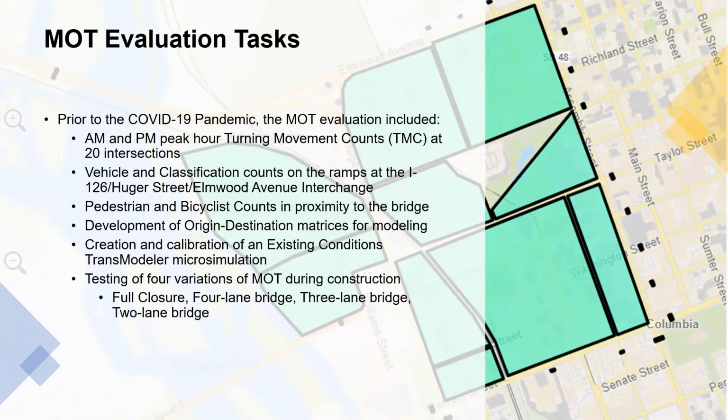Developing an origin and destination matrix for our microsimulation modeling was another very important task in phase 1 of this project. I'll pause and mention here too that for us to do this with the study area we were working with, you can see from the image in the background that it's a dense urban core. There are countless grid streets shown here.